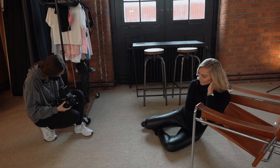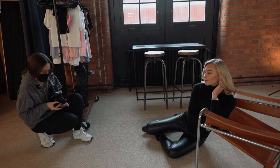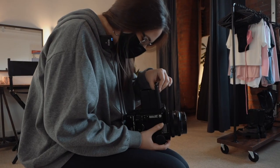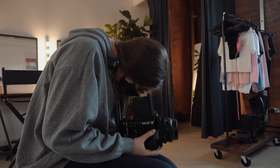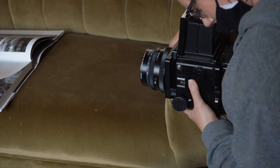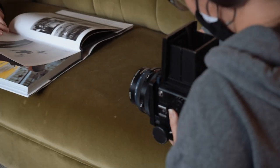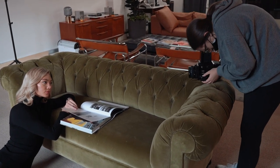Go. 1, 2, 3. I'll get you to move your hand a little bit in towards your body. Towards your body, yeah. Perfect. Amazing, I'll get you to look at me. And hold that there. Go. 1, 2, 3. Perfect, we'll go 1, 2, 3. Yeah, that's really nice. Cool, we'll go.